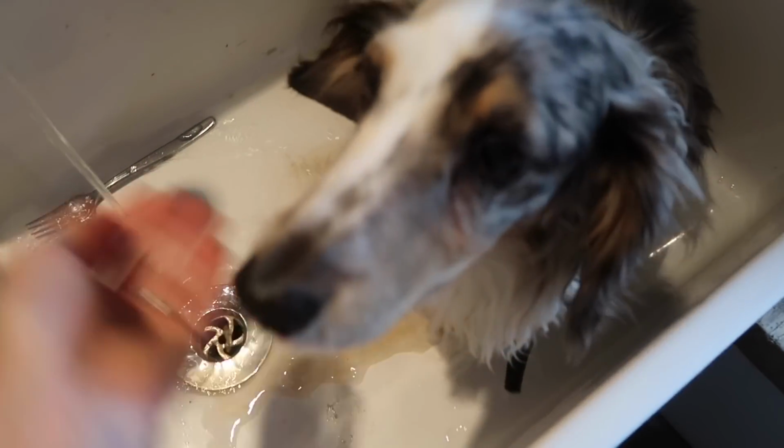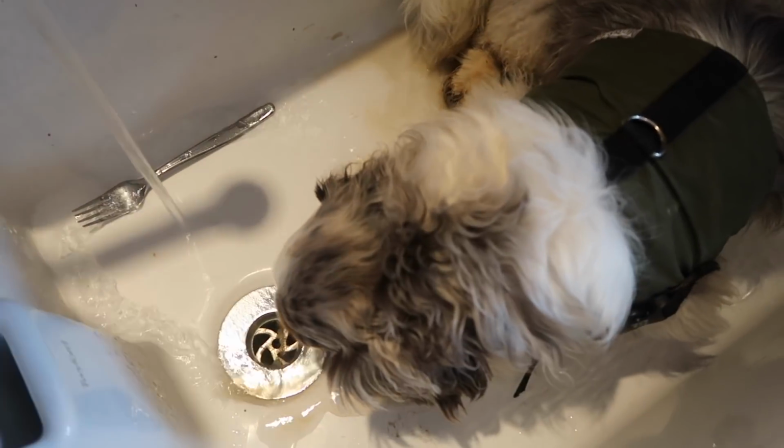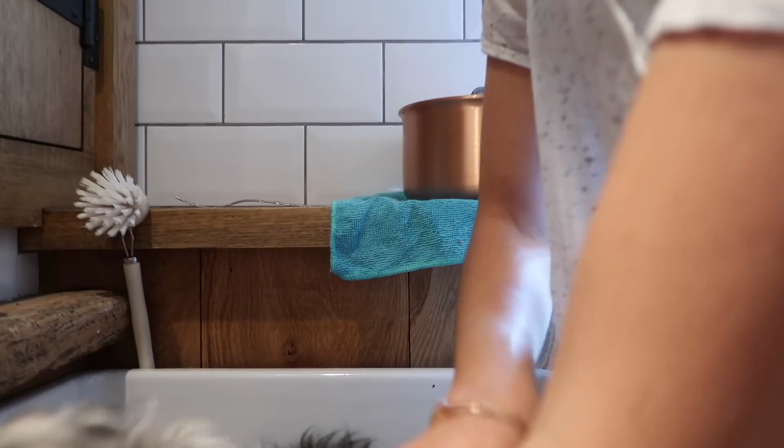We've just got back from a really lovely walk, but puppies have to have a bath now because they are so muddy. Luckily, Mummy found our shampoo while she was unboxing the other day.